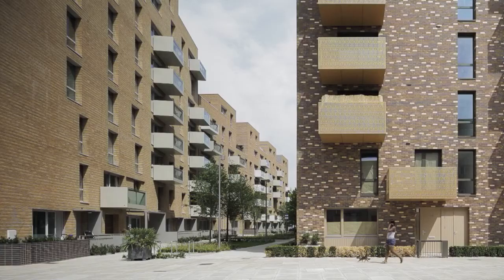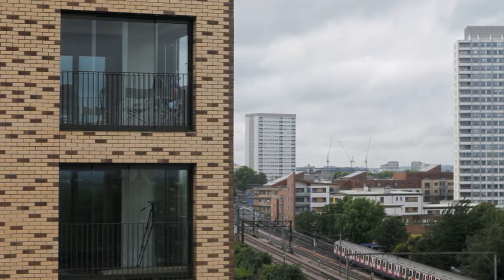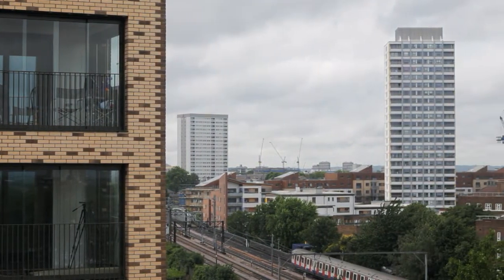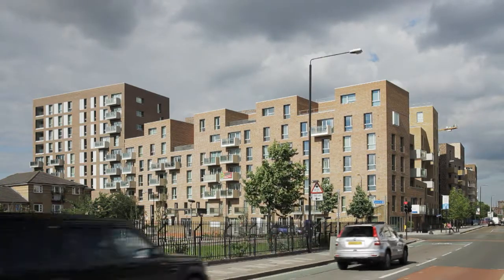It's the first scheme where we had a public consultation where we involved all the local residents, the councillors. It's a scheme which I think reflects a lot of hard work from both sides of the fence. Through the consultation, the local residents and local councillors have requested that we need more family-sized housing. Barratt's have accommodated that, which will help to reduce the overcrowding in Tower Hamlets.